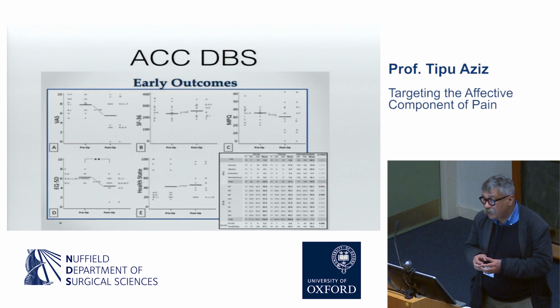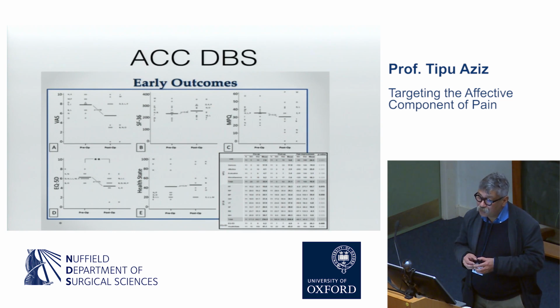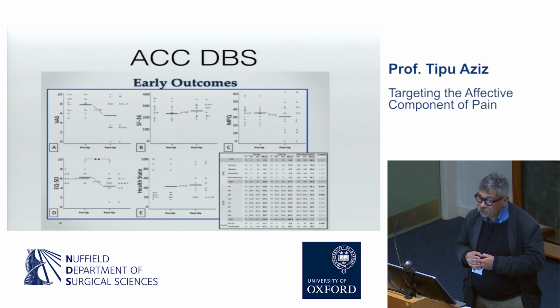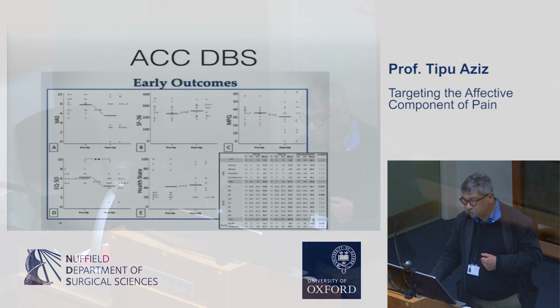And these are the early results of the anterior cingulate stimulation. And you can see improvement in various parameters again. The VAS score, the SF36, MPQ, the Euroqual 5D, and the health state. So it looks very favorable.